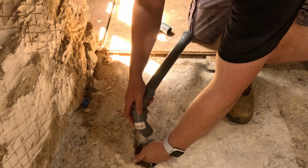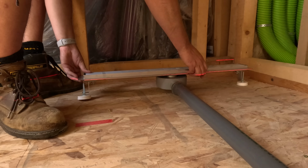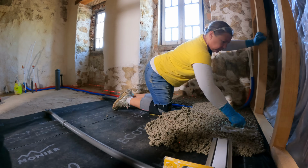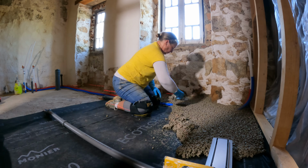Finally, 4 years after we started working on this upstairs bathroom, we are back at it, and we've made some huge progress in the last couple of days. We've run all of the plumbing for the bath and the shower waste, and some new hot and cold water feeds as well. And we've just finished laying a brand new subfloor across the entire room, which is a huge relief because it solves one of the biggest problems that this bathroom has had for the last 4 years.